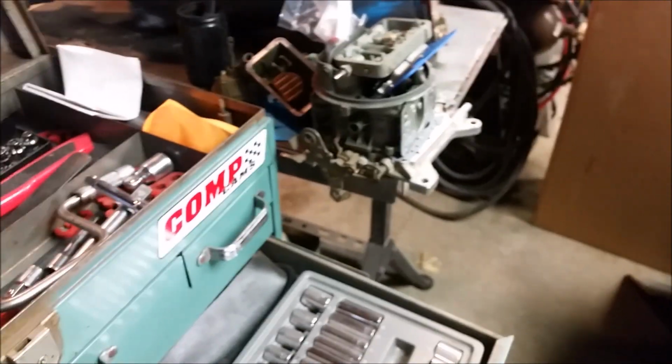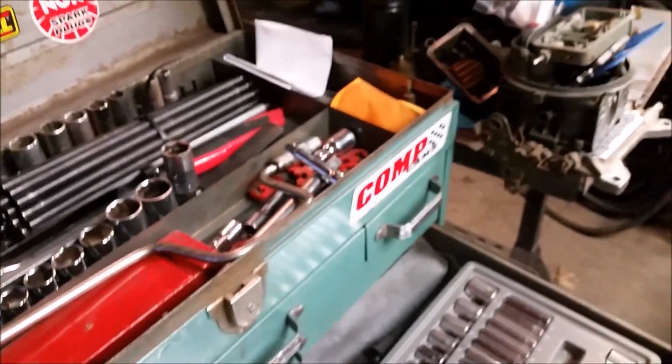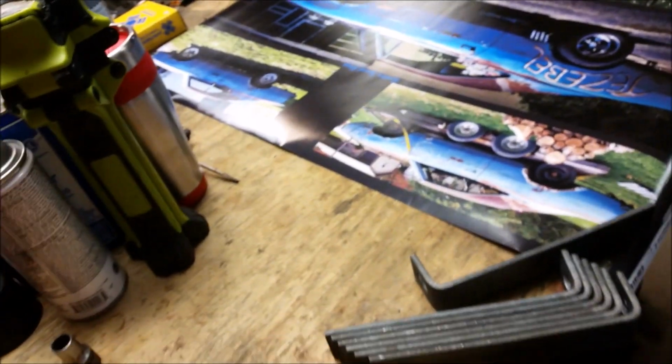And as I've gotten older, I really appreciate old tools and the stories that they tell, because somebody went and bought that tool brand new, and it was either their baby, it made them money, it did something for that person, and I love that fact. And plus, old tools last a hell of a lot longer than new stuff.